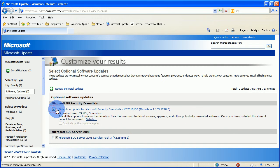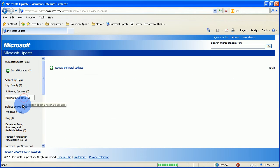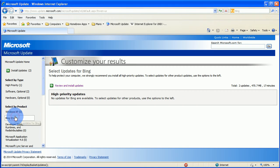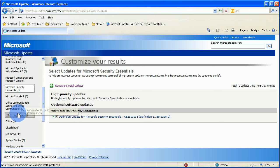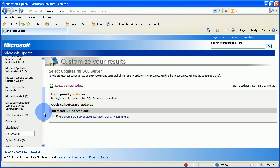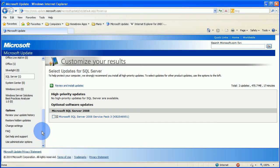Yeah. Nah, I don't want to do the SQL Server. Nothing under Windows XP. No high priority. Security Essentials. There's one. Office. There's one SQL Server. There's one. I think it installed that when I installed. Let's see. Visual Basic 2010 Express. Okay.